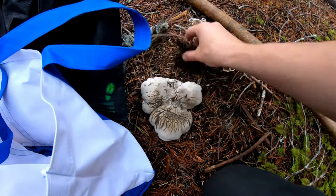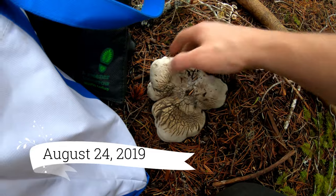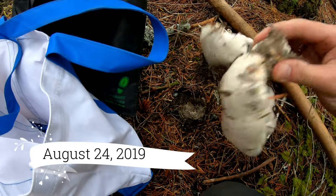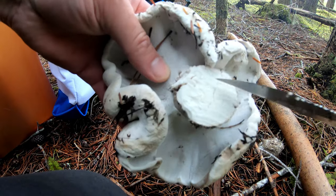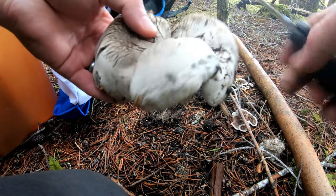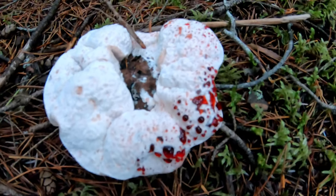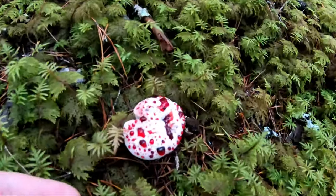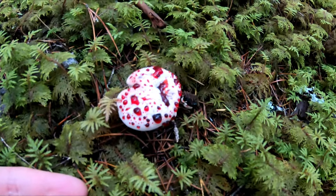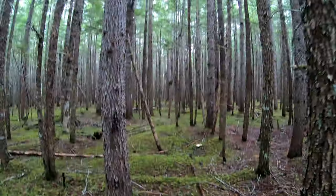This is my first albatrellus of the 2019 year. It looks kind of old, but it's probably still good. Yeah, not wormy at all. This here is good. I like them. They're nice and rubbery. I call this kind of jelly donut. Really not sure what it is, but check that out. Pretty cool.